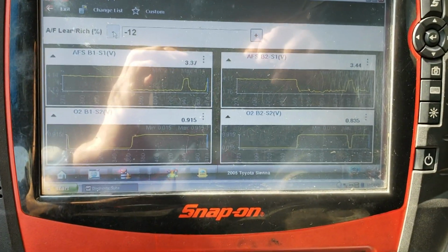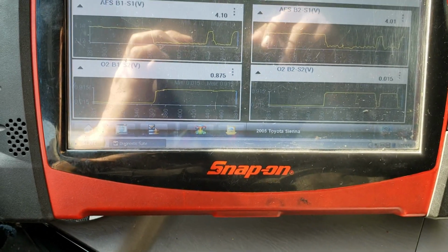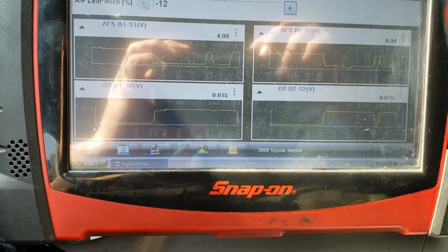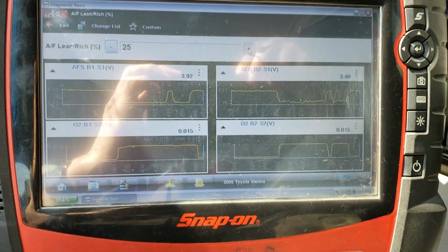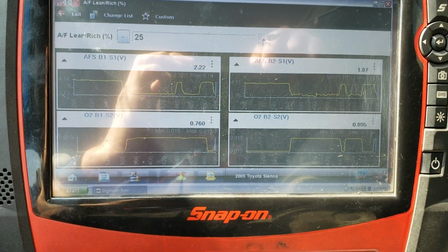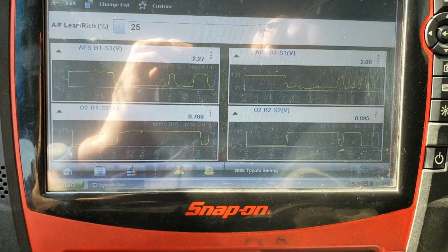So I'm just going to talk to the customer and tell the customer this sensor is getting weak. Right now it's not enough to give us a call and no reliability issue, but I already know something is coming up. I'm satisfied with the changes we did after we cleaned the MAF airflow sensor, but this is an issue that is coming up.